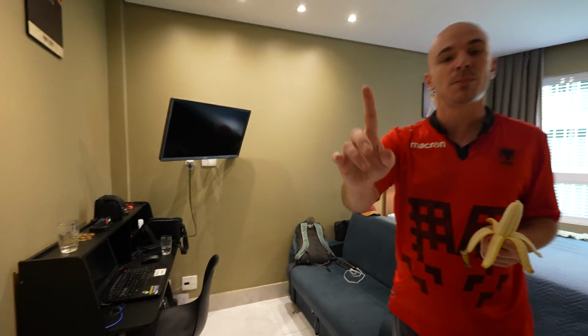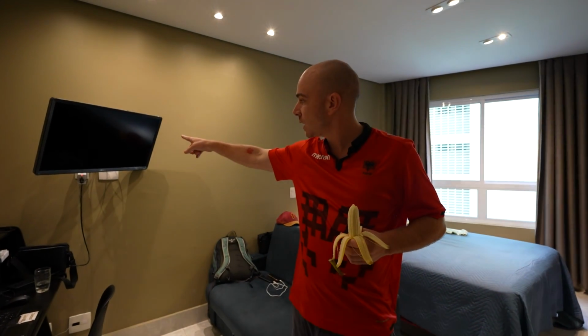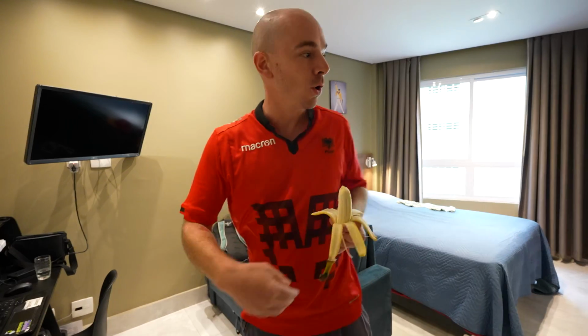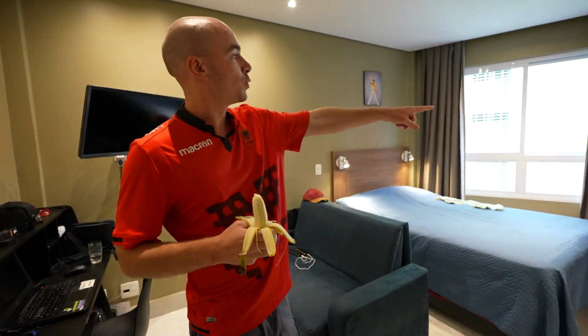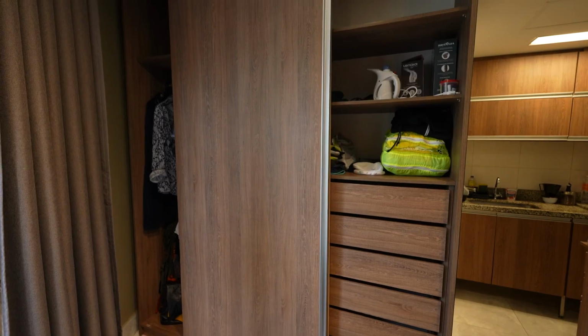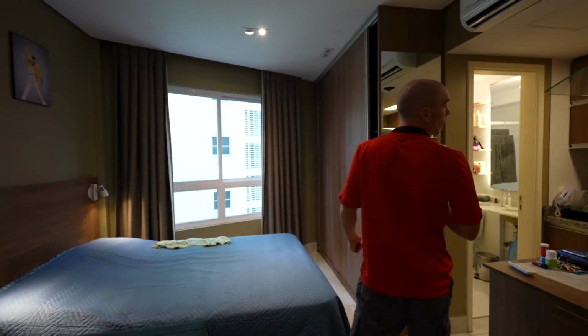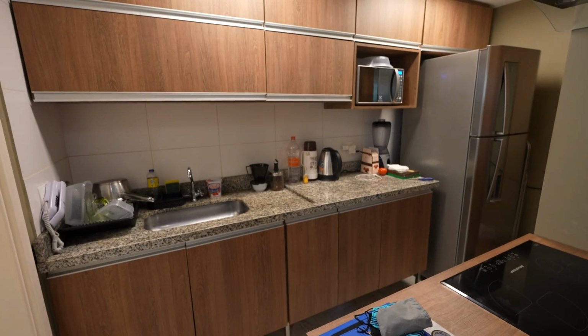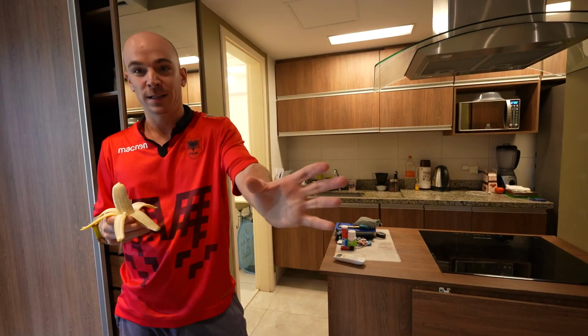I will say the one bad thing is the television is on the same wall as the bed, which is not ideal, but this is a small complaint. Also a huge wardrobe behind the mirror here, which is super functional and really great. And obviously it's an Airbnb, so it comes with the full kitchen utensils and everything. I will say the bathroom has one unique thing that we've noticed in Brazil.